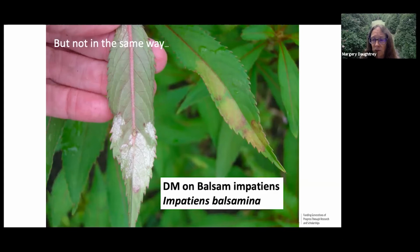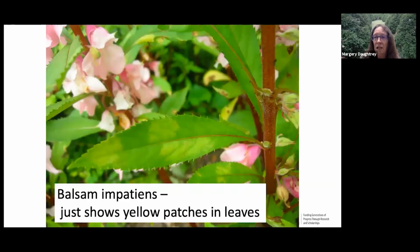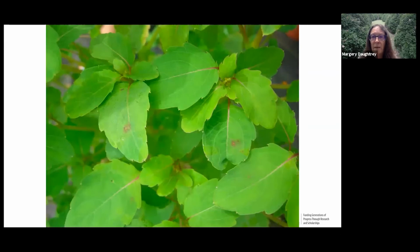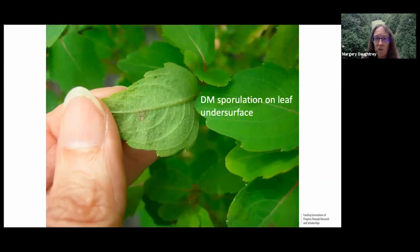You would get patches of yellow on the leaves, and there was a whitish patch of sporulation on the underside, but there was not the defoliation and the collapse of plants that we were seeing with the Impatiens walleriana. Here's a picture of Impatiens capensis, the wild spotted touch-me-not. And we put that into some of our trials and looked to see what would happen. And we were able to get disease symptoms, but they were tiny little spots, nothing at all like what we were seeing in the trade with our bedding plant impatiens. We could get sporulation on the underside of the leaf. We could prove that we had infection, but there was not a huge impact on the plant.